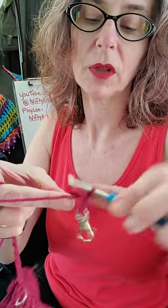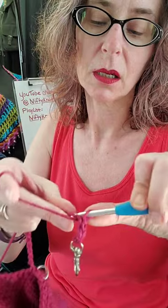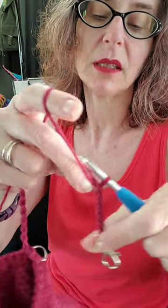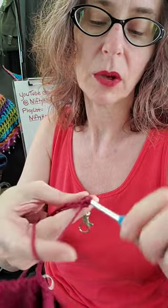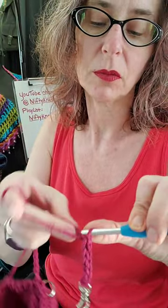Again, when you're slip stitching back down a chain or over top of stitches for like an edge, you want to make sure you're keeping your slip stitches the same size as your chain stitch or your top stitches so that it doesn't curl. So I'm just going to slip stitch those stitches all the way back down. And yes, I know I'm still using my smaller hook. I'll just keep it a little bit tighter.